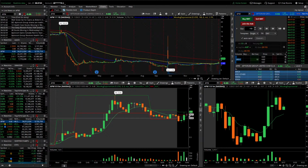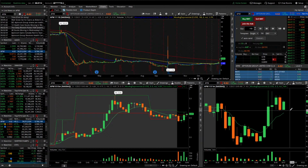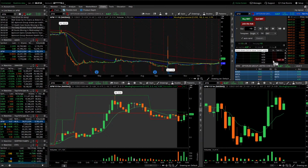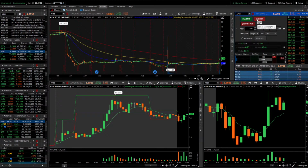See that 5-minute 9 EMA is trying to hold up. If that starts to crack, that will be no bueno. And that bounced down to 441. Big seller at 470. That's going to need to get taken out here soon. And he actually is getting taken out. Well, almost. Majority of his shares got taken out.